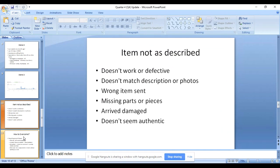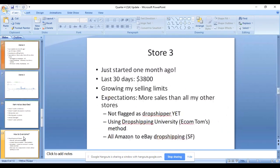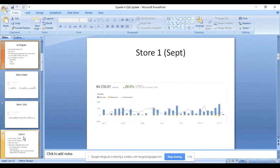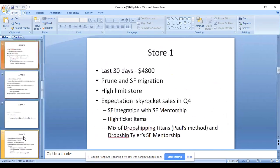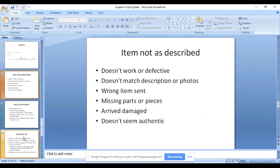And the other thing that will affect your service metrics is item not received. Well, obviously, if they don't receive the item, then that's a ding on you anyways, right?